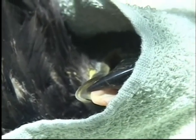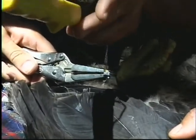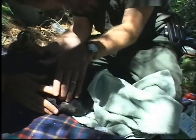Trick with these rivets to feed them through. Now with raptors, you have to put these rivets on because they'll pull off regular bands. Okay, I want to grab hold of that. It's okay. It's okay. Now let's switch spots here. If you can move around the bird.